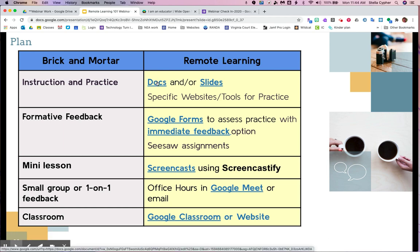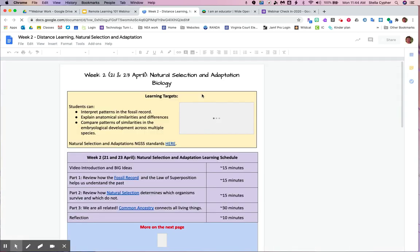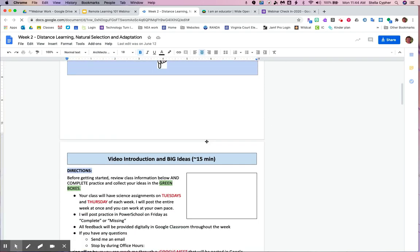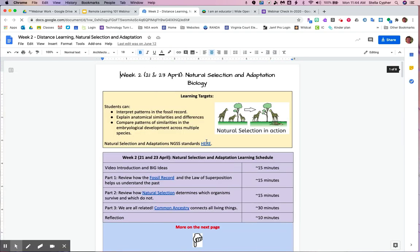So if you want to do your assignments using a Google Doc, this is more of a high school example where there is an assignment and it keeps going down through all of their work. And this particular teacher has done an entire week's worth of learning.